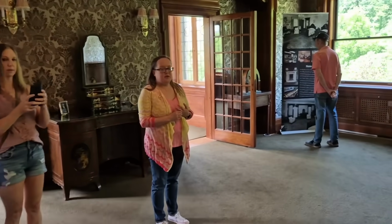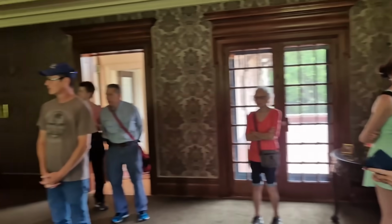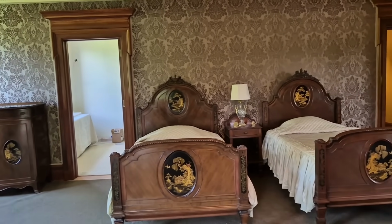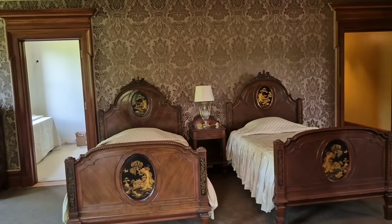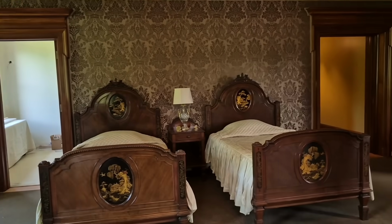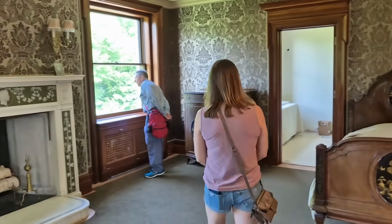Clara and Henry each had their own bathroom and dressing area. Henry's is completely torn up right now. We're working to get marble samples in from Italy to redo his bathroom. His dressing area is pretty much done, but the bathroom is non-existent right now. You can probably see if you head in there. Who's counting fireplaces? Because there's another one.